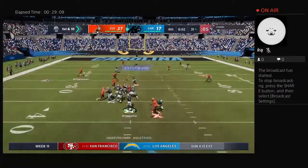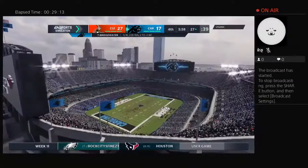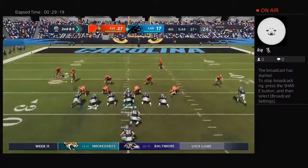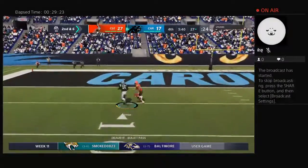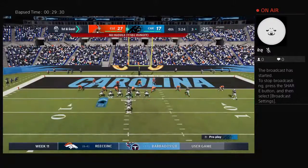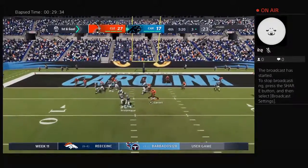1st down, Bridgewater. He'll get this underneath to McCaffrey. They'll contain him to just 4. 2nd down. Complete to Christian McCaffrey. 4 yards on the pickup. To throw, Bridgewater. The open man is Samuel, complete. And they will eventually get him down, but he's inside the 5 all the way to the 3. That one goes for 24 yards.